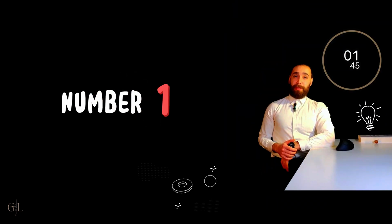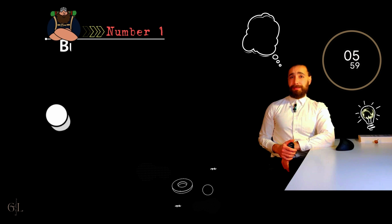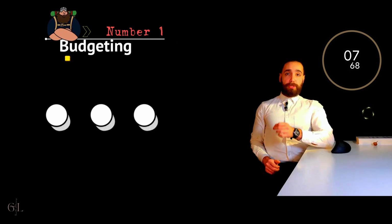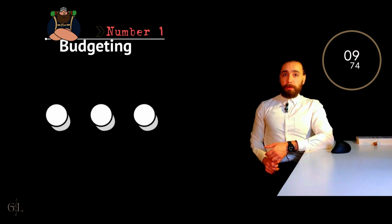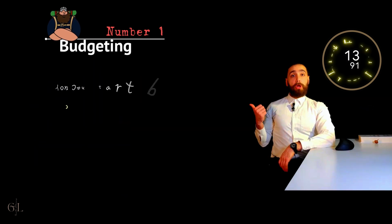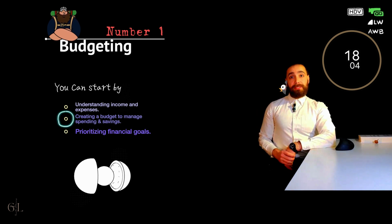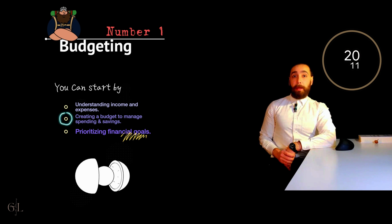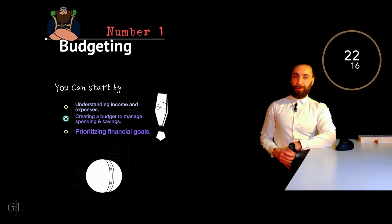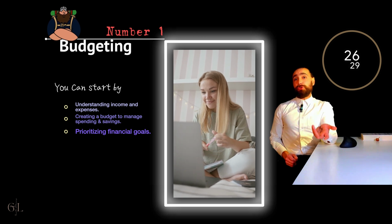Budgeting. If you have ever found yourself looking at your bank account and wondering where your money went, a budget can help. The most common cause of financial problems is spending more than you are earning. You can start by understanding income and expenses, creating a budget to manage the spending and savings, and prioritizing financial goals. You can create a budget using a pen and paper, an Excel sheet, or online tools and apps.